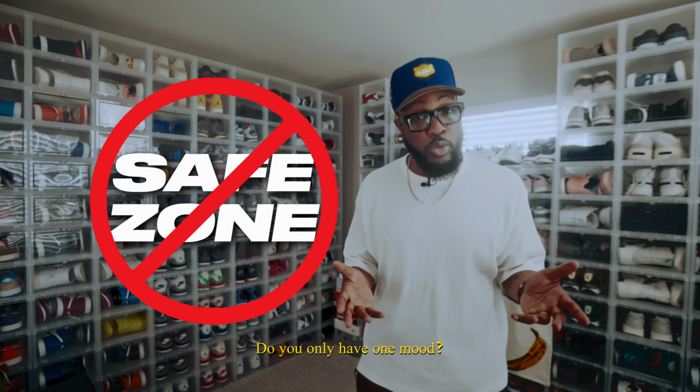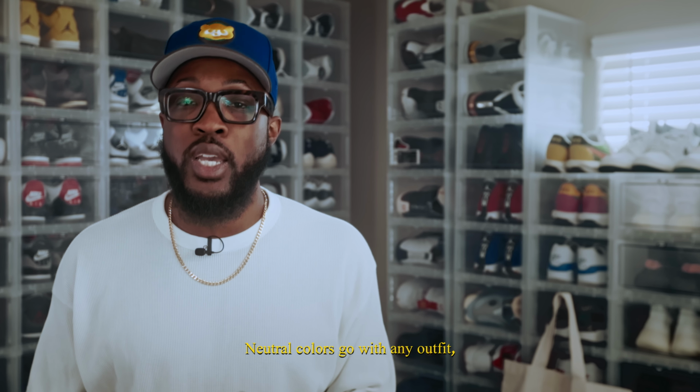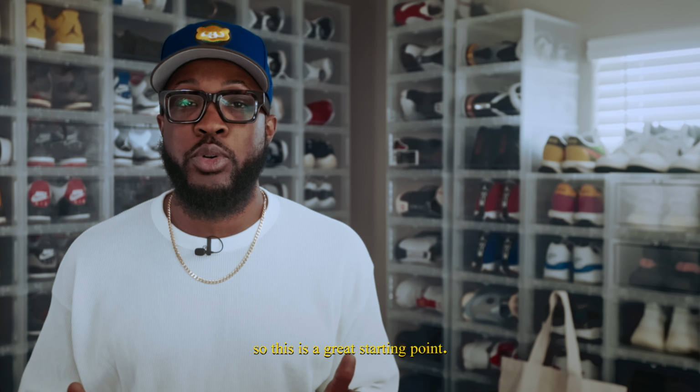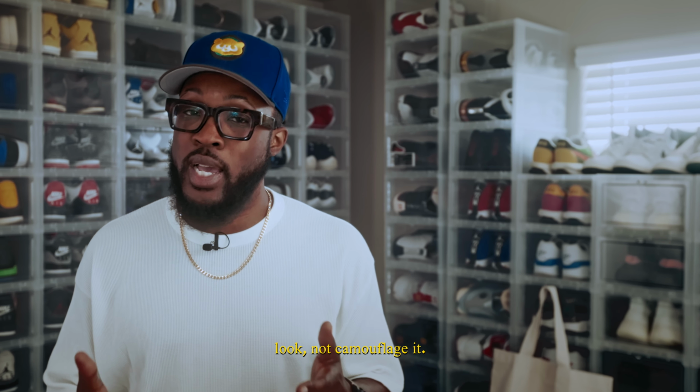Do you only have one mood? Of course you don't. Now, I won't just throw you into the deep end of the pool as far as color is concerned. Neutral colors go with any outfit, so this is a great starting point. The best part is you don't have to add another accessory to make the look balanced. The goal is to add interest to our look, not camouflage it.